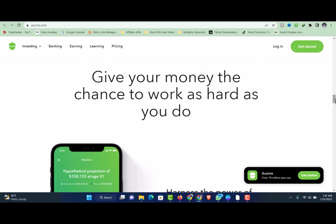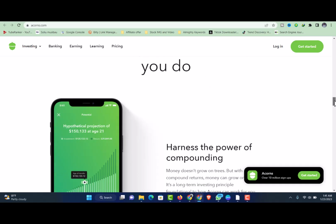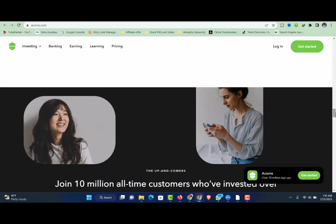Then you can also give your money the chance to work as hard as you do. The harder you work, the more you are going to see the reward within Acorns as long as you invest your money with the platform. This will not be like putting your money in some banks and they still deduct charges or maintenance fees from your balance.